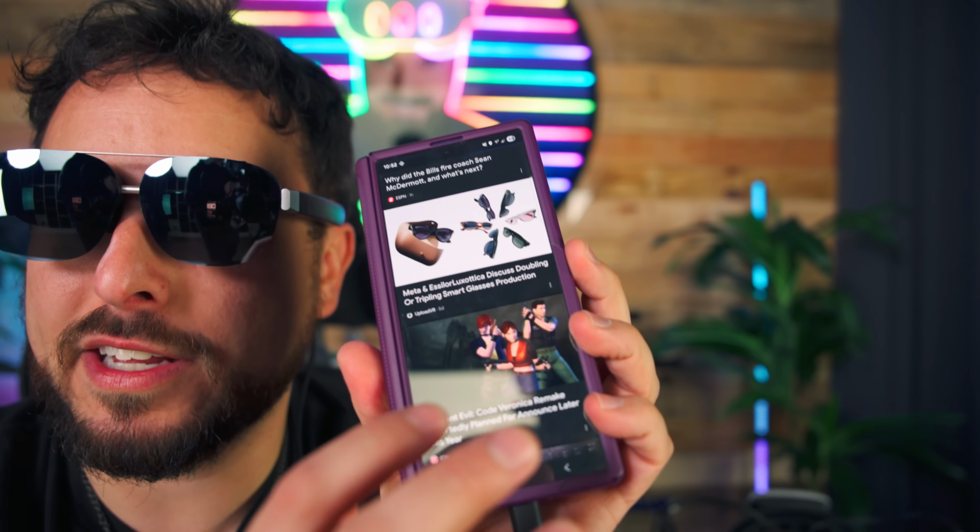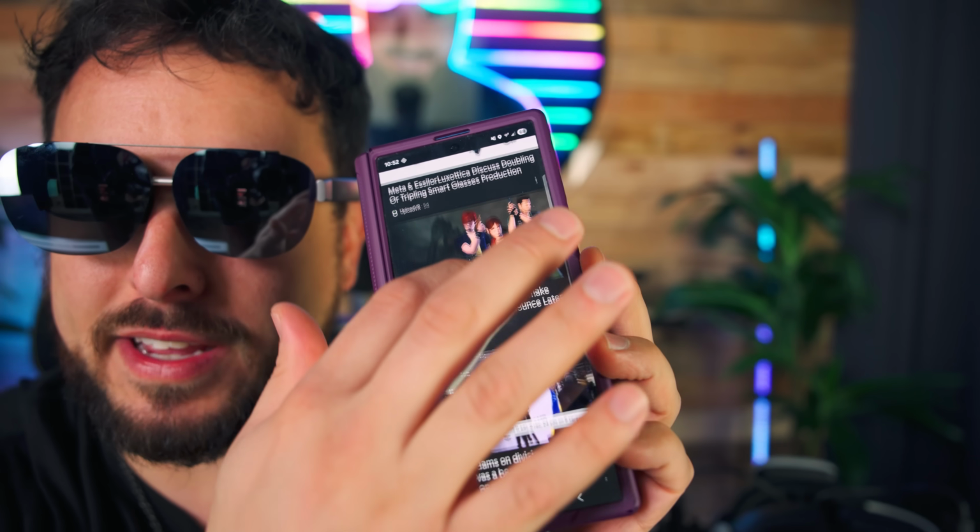Meta and EssilorLuxottica discuss doubling or tripling smart glass production. Resident Evil Code Veronica remake already planned. Team Group GE Pro 2 terabyte SSD review from Tom's Hardware.